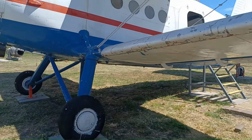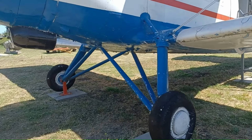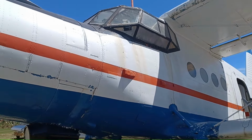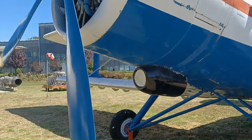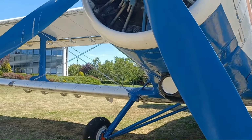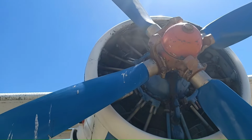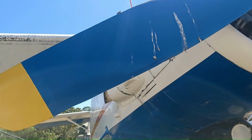I noticed this one has metal covered wings where normally they can be fabric. Interestingly, there's a modern version called the Partisan which has got a turboprop engine and is made using composite materials and generally updated throughout, and it was being test flown in Russia, but with things going on these days, who knows.